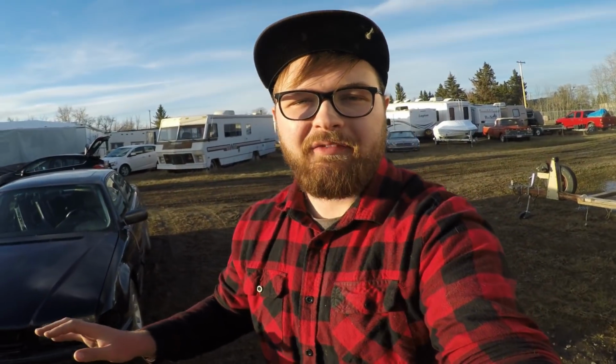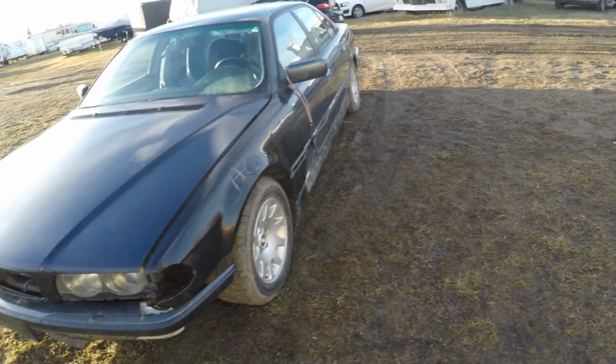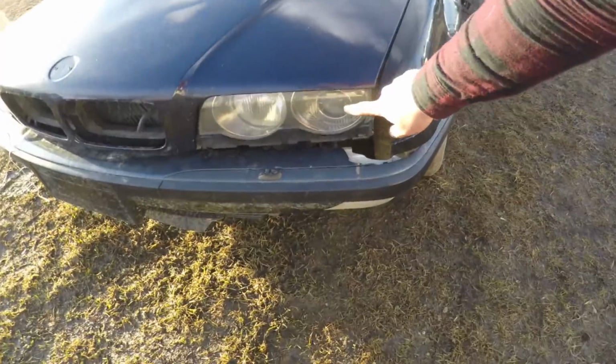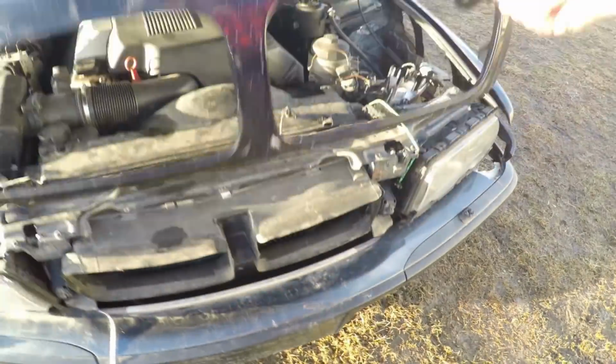So I originally bought this car off my brother because, as I said, he got into an accident with it and hit a pole coming around a corner. Basically what that did was smash the whole panel here. I've gone to a local pick-and-pull. I got the hood, I got a fender. I picked up a headlight, ended up with the wrong one. Found this guy locally that had it.